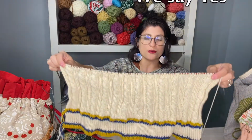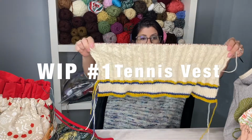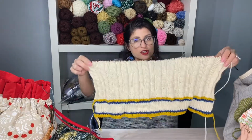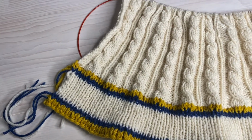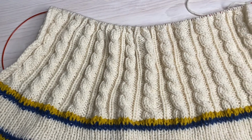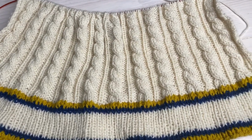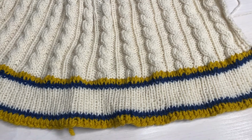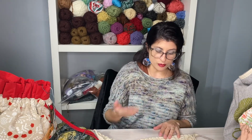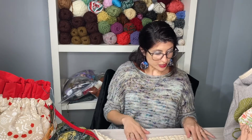Okay, so this is my cabled tennis sweater. I have made some progress on it, so it's not like I've been totally slacking. And to be honest with you, it's really straightforward. It's just very monotonous. So if you have knitting ADD like me, you'll maybe do one of the repeats with the cables and you're like, oh, all right, let me dive into these socks, or let me do this, or I'm falling asleep. It's a great pattern. Yes, there's cabling, so there's some skill involved, but it's pretty basic the way it's laid out. You're just repeating the same 6 rows over and over again.